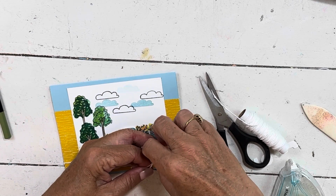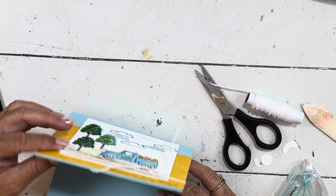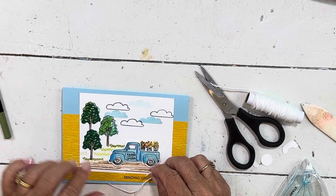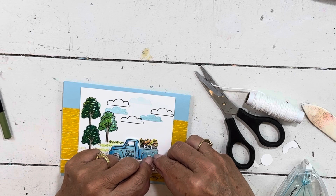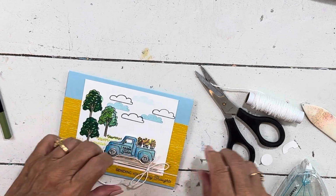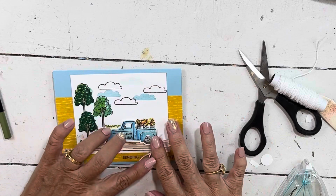I find with the twine, it's easier to do a knot first. That kind of stabilizes it. And the way I've done it, you are going to see it on the inside of the card, but I like that for this one. If you don't want to see it on the inside, then tie it around your inked botanicals piece before you mount it to the card. But this is a nice light twine, so I liked it on the inside. I thought it kind of helped with the little flower feel.